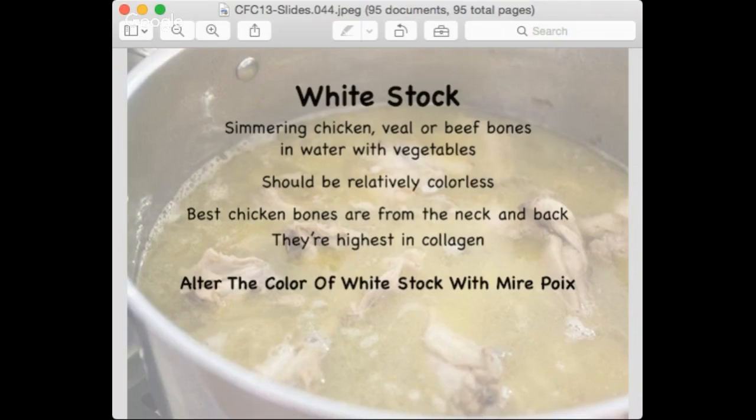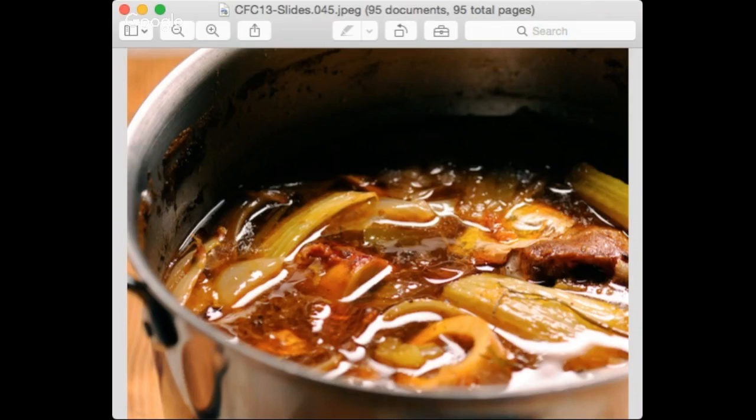If you want a really white stock, then you can try a mirepoix of onion, parsnips, mushrooms, and leeks. There's such a thing as a white mirepoix. Use only white vegetables and you'll have a whiter stock. Onion, parsnip, mushrooms, and the white part of leek.